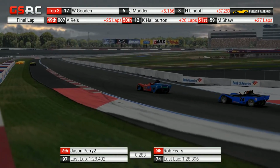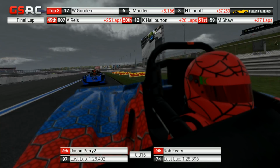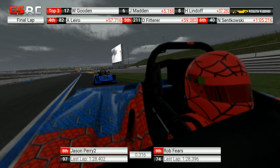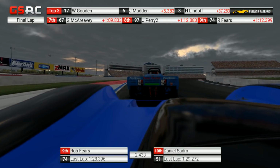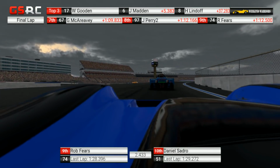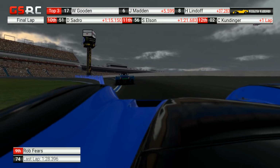We're going to go back to Jason Perry here real quick. He's fighting Rob Fears. Rob Fears is trying to recover after having his problem out of third position a little while ago. Spider-Man doing his best to cast a web to keep him behind him. I don't know necessarily that's going to happen. He was able to shut the door on him there.